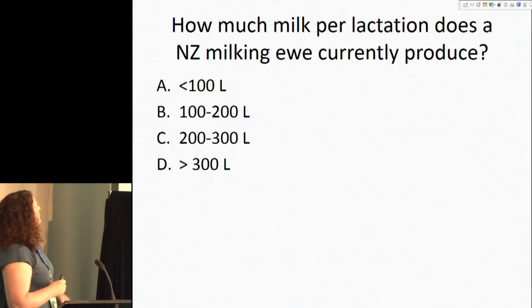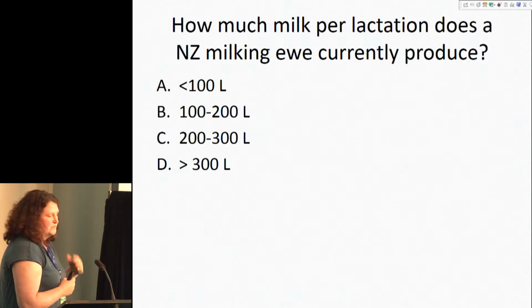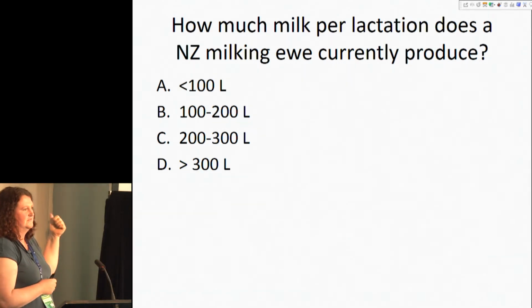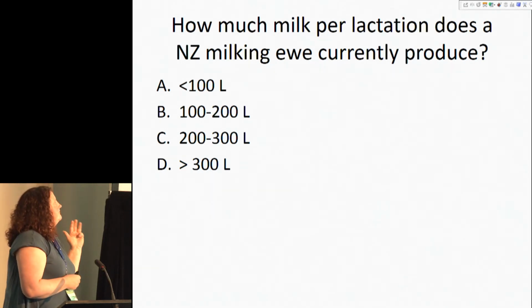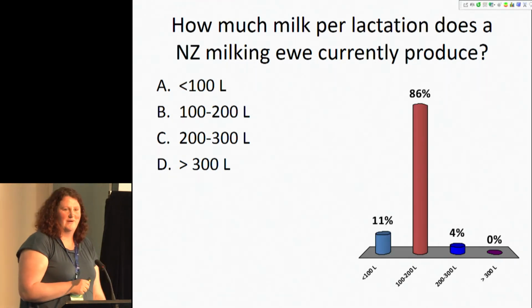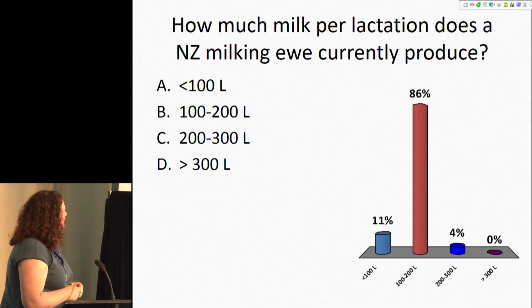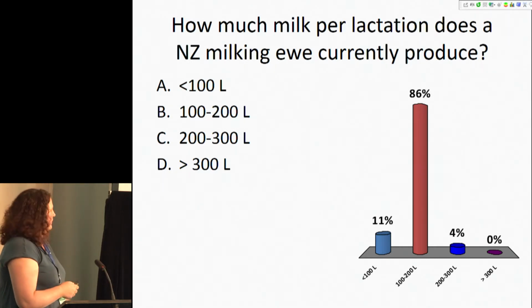The next question is about how much milk per lactation a New Zealand milking ewe currently produces. So where are you at the moment? We talked about where you wanted to be, where are you? Right, so we are quite a wee way back. We're not surprised, are we? We've talked about this, we've been honest as an industry, as a group. So that's a really good capture for me, so I know exactly where you are and where you want to be.